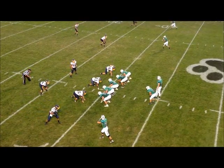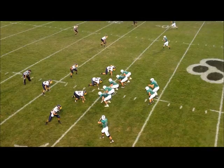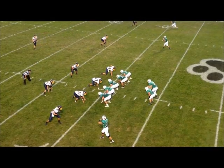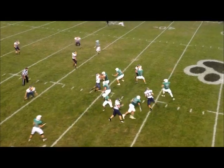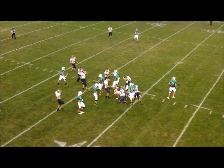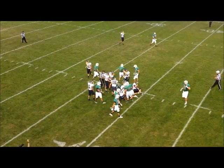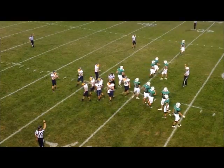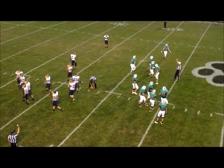Big 3rd down play right here for the Bulldogs. Want to keep this drive alive. Caleb Hoyne calling out the signals. Claps his hands. Receives the football. He's going to take off running, and he's smothered about the 38-yard line. Not enough for the 1st down. So we're looking at about a 4th and 4 now on the play.